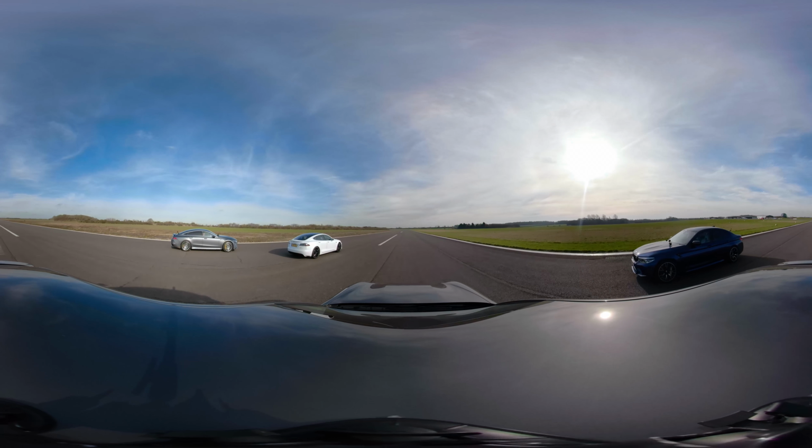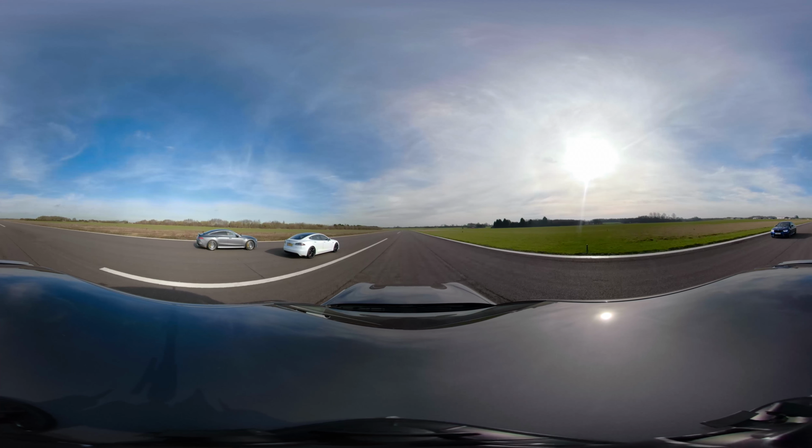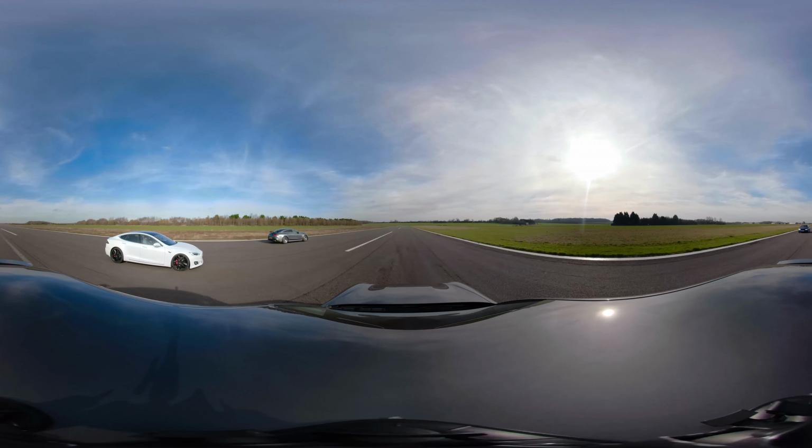Oh God! The way that just shut off. It's neck and neck between me and the Porsche. Now I'm reeling the Tesla in. I'm going to have him, I'm going to have him. I got him, I got him!